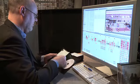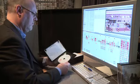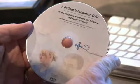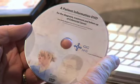Colorectal cancer or bowel cancer affects roughly 1 in every 25 people in the UK, with over 30,000 new cases diagnosed each year. Early diagnosis and expert multimodality treatment are required to achieve successful results.